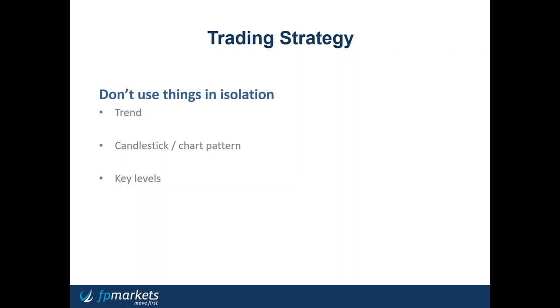Again, my core beliefs: less is more. Simplicity to me is probably the biggest one of those.